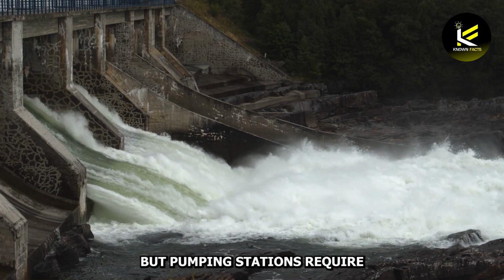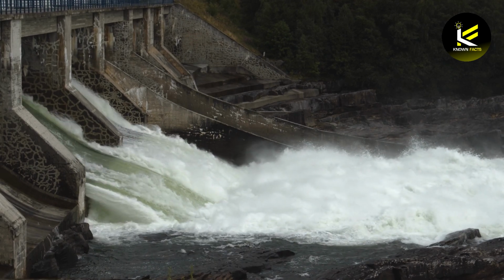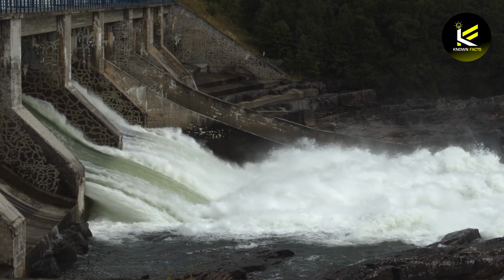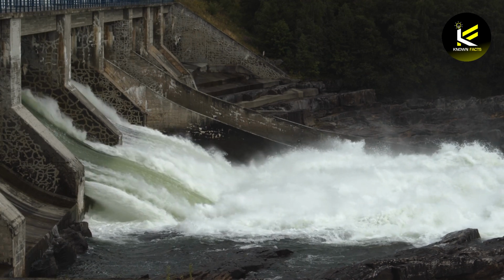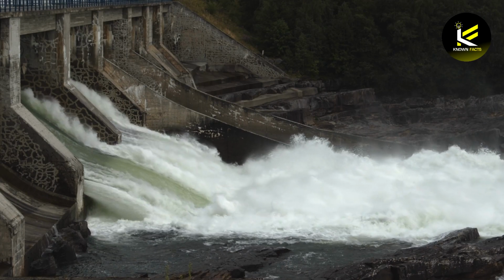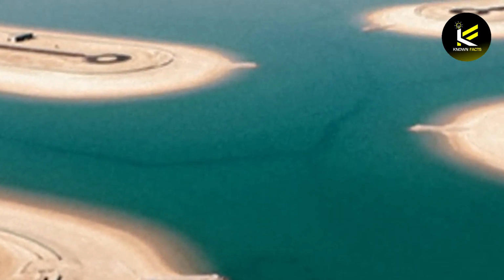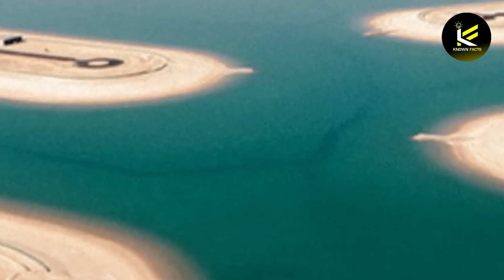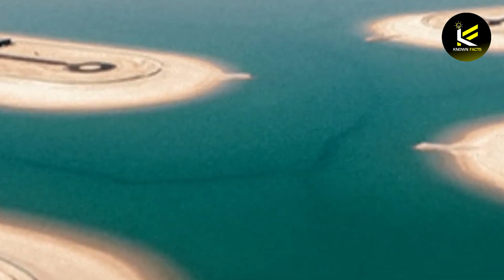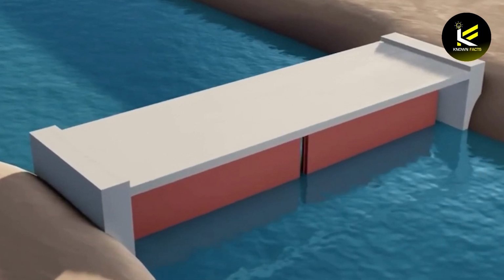But pumping stations require a lot of energy and are expensive. Also, such a solution means pumping will be required indefinitely, so it's less of a solution to the problem than an elaborate workaround. So the engineers came up with another idea that would allow the lagoons to be completely flushed only by natural forces. They achieved this by strategically placing so-called tidal gates.